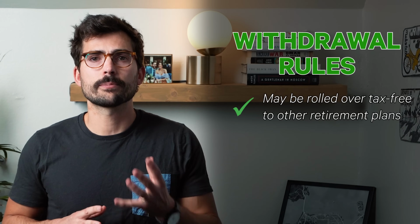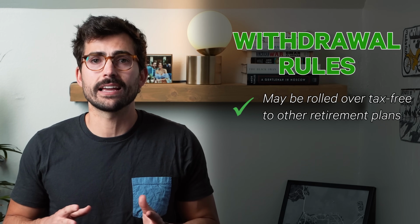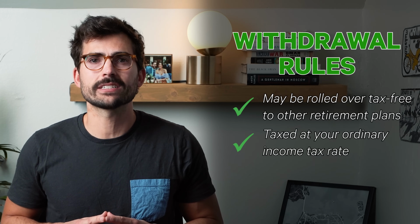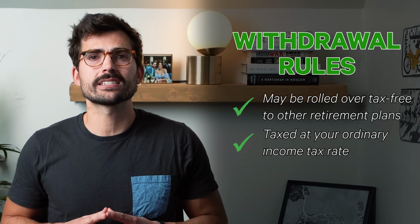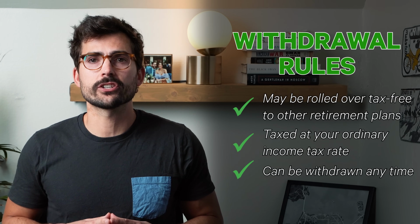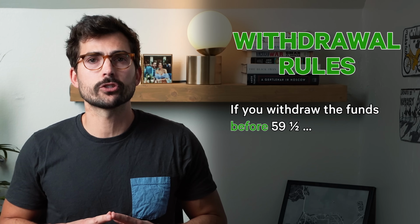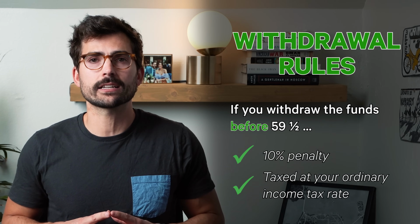Withdrawal rules. SEP contributions and earnings may be rolled over tax-free to other IRAs and retirement plans as well. As with a traditional IRA, withdrawals from SEP IRAs in retirement are taxed as ordinary income. SEP contributions and earnings are held in SEP IRAs and can be withdrawn at any time, subject to the general limitations imposed on traditional IRAs. A withdrawal is taxable in the year received. If a participant makes a withdrawal before age 59 and a half, generally a 10% additional tax applies.